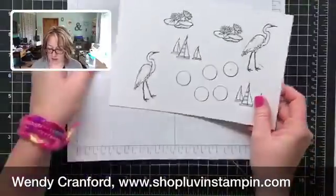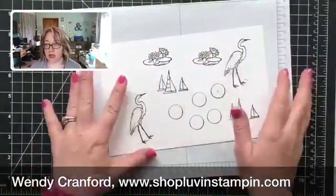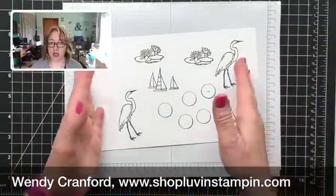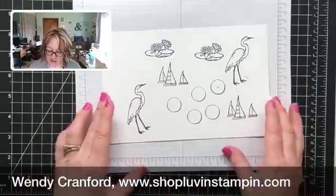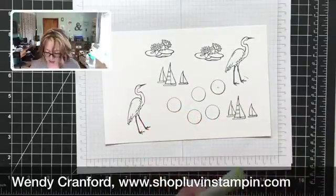Whenever you're using Copics or Blends, you always want some paper underneath whatever you're coloring on, because the ink will soak through and it needs somewhere to go. If it doesn't have somewhere to go, it's going to soak back up and bleed out on your paper. So that's a little tip for you. So let's get Copic marker friendly here.